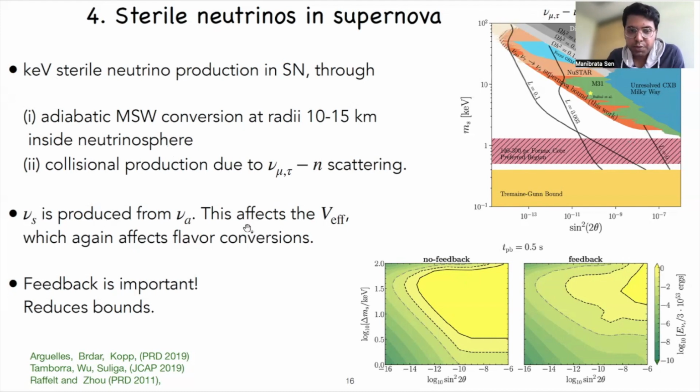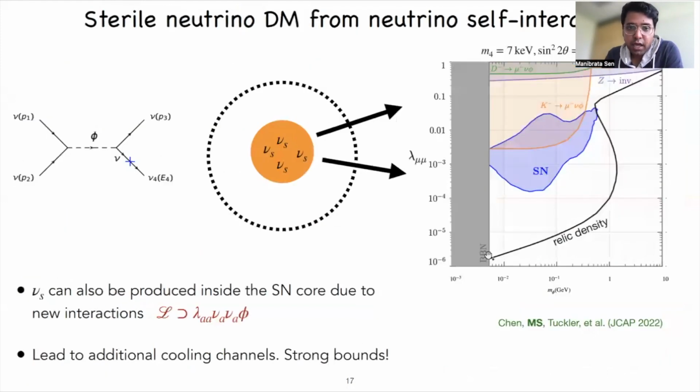However, it was shown that because you produce these sterile neutrinos from the active neutrinos, it actually affects the potential, which means this changes the neutrino propagation. And this can, in principle, lead to a feedback effect, which essentially reduces these bounds. So the bounds that exist in the absence of feedback get reduced drastically. In principle, what we can show is that if you introduce new interactions in the active sector of this form, then you can again produce these sterile neutrinos in very large quantities. And this, in principle, can again put some constraints on the parameter space.